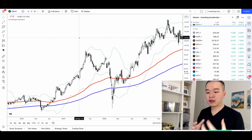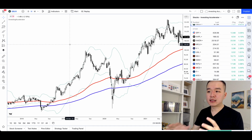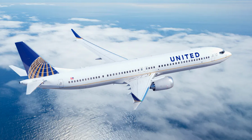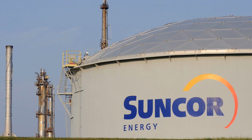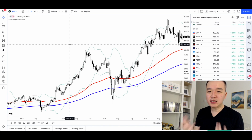So when I'm looking at the last 6 years, the companies I've invested in, they are blue chip companies. For example, Starbucks. And you can see that they have a very strong trend. You know that they are a very good company. Southwest Airlines, United Airlines, and then we're looking at FedEx, logistics, shipping company, Suncor Energy, which I mentioned earlier. And these are really big, stable, mature businesses that wouldn't easily fail.